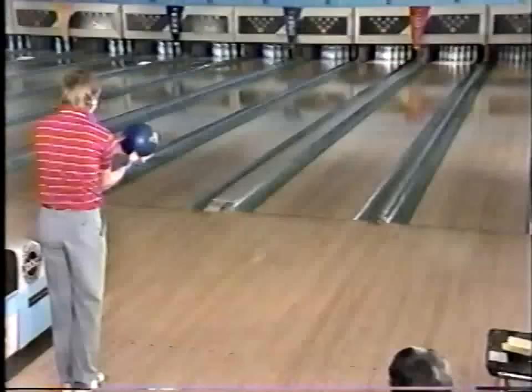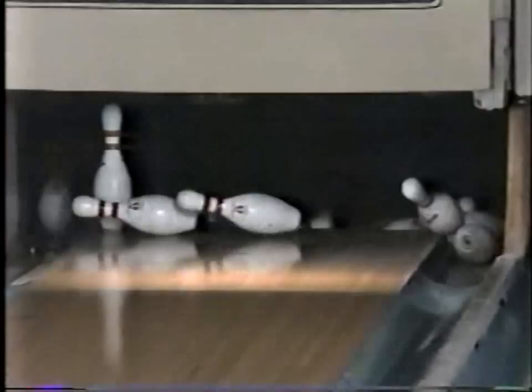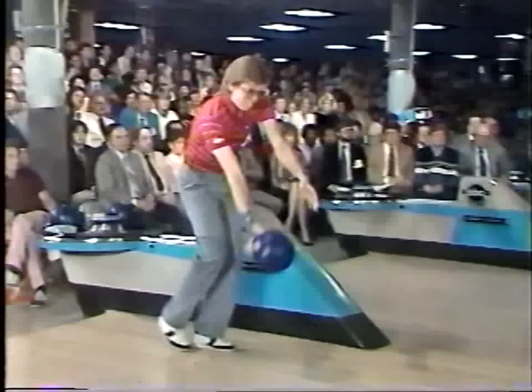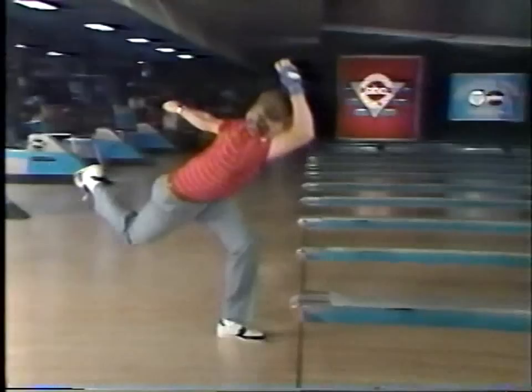Mats Karlsson of Gothenburg, Sweden, looking for his first title and now a double. That's it. Double for Mats Karlsson of Sweden. Let's replay the stroke. Mats, with that pronounced push away, he establishes it very early. Actually has a 3.5-step approach. He takes a very slight first step, drives through, just very traditional style.